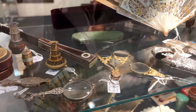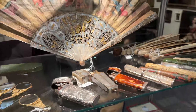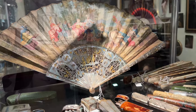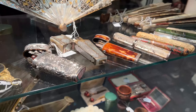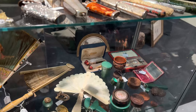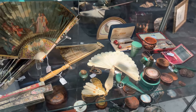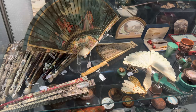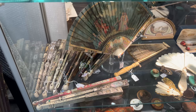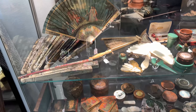This dealer's from Paris. They have these little collapsible telescopes for the opera. Look at this fan. I bet it's on silk because I think the price tag says 2,200 euros. This one is equally as stunning. They have all kinds of fans, opera glasses, little telescopes, little scissors. They have an amazing collection.